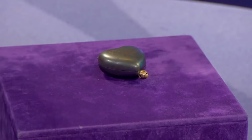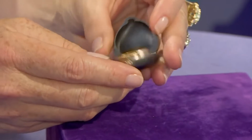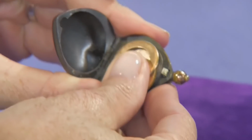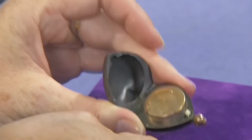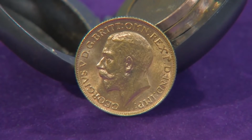Well, I've brought a sovereign in its own case. It's a little heart-shaped box. So inside, which is even better, is a full 22-carat gold 1912 sovereign. And we know that's 1912 because it says 1912 at the bottom. So, Louis, tell me how you came to be the owner of this. Well, I'm not actually the owner. I'm selling it on behalf of my mother. Right, OK. So you're wanting the best price you can possibly get for Mum.